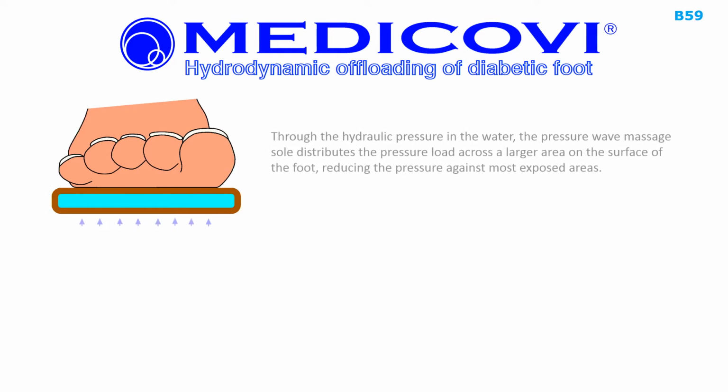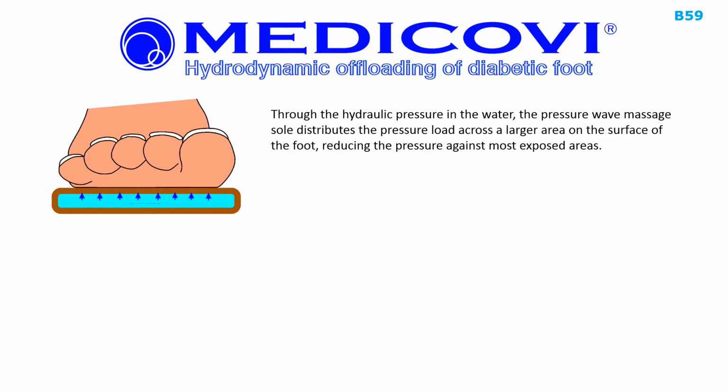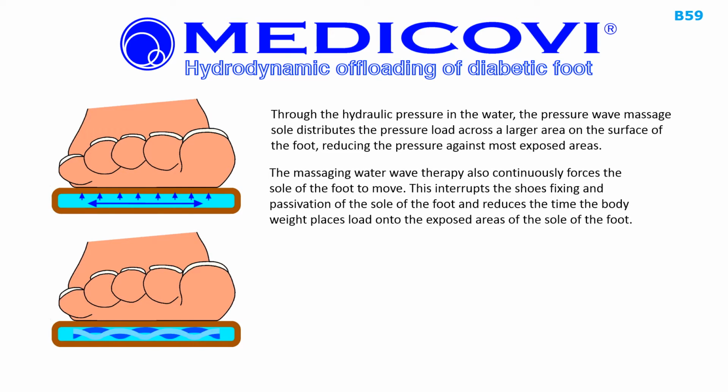Through the hydraulic pressure in the water, the pressure wave massage sole distributes the pressure load across a larger area of the surface of the foot, reducing the pressure against the most exposed areas. The massaging water wave therapy also continuously forces the sole of the foot to move. This interrupts the shoe's fixing and passivation of the sole of the foot and reduces the time the body weight places load onto the exposed areas of the sole of the foot.